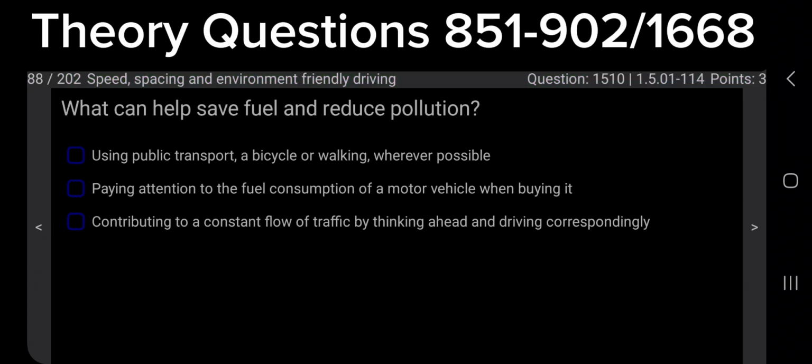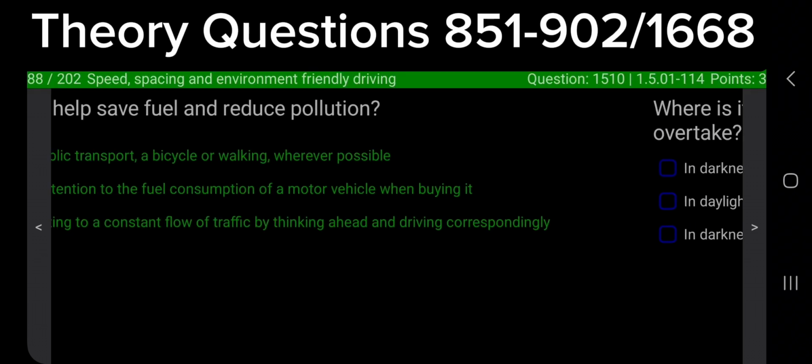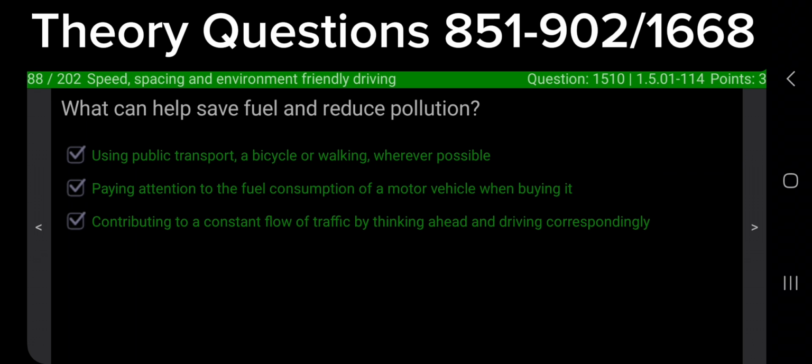What can help save fuel and reduce pollution? Using public transport, a bicycle or walking, wherever possible. Paying attention to the fuel consumption of a motor vehicle when buying it. Contributing to a constant flow of traffic by thinking ahead and driving correspondingly.